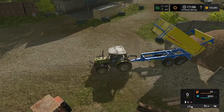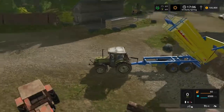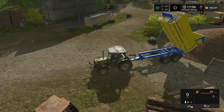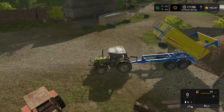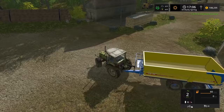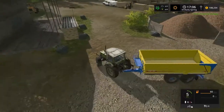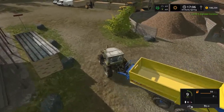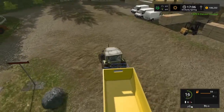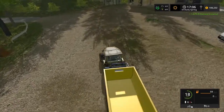Oh, we're going to make good money out of this. This is very generous of Mr. Watson to let us get the money for selling the trees, but we're doing the work, so it's good. Wowzers. 5,607. So, was it 1,200 for the tree? So that's nearly 8 grand, and we're not at a particularly high price for one tree. One tree. That's remarkable.